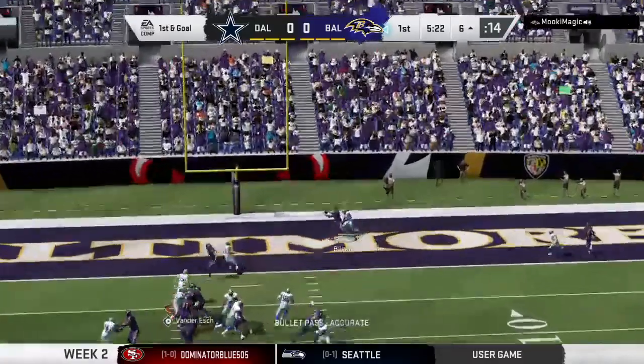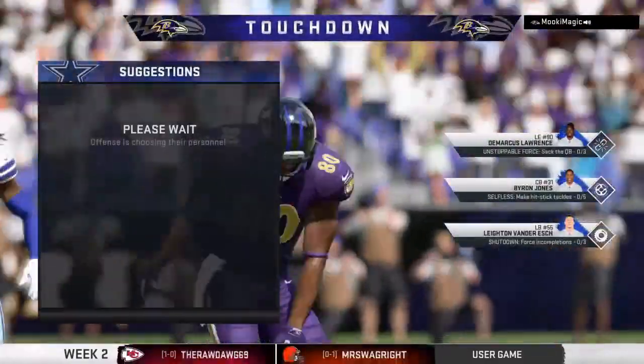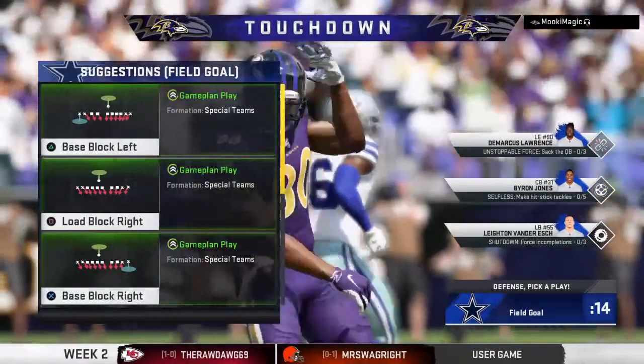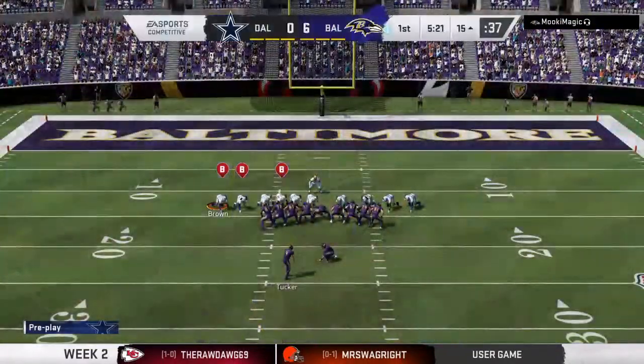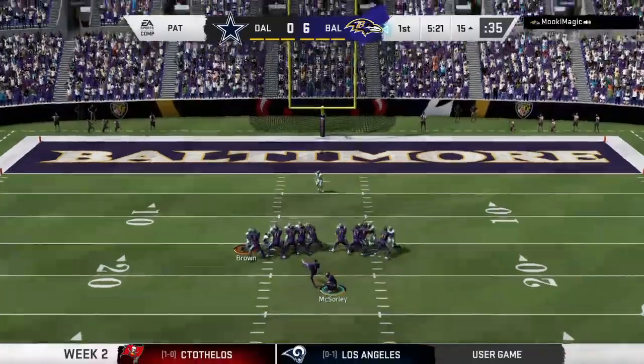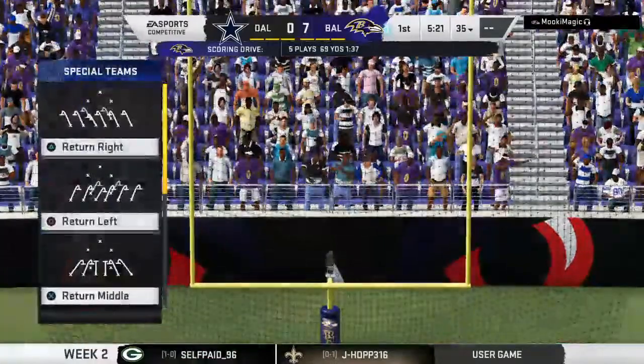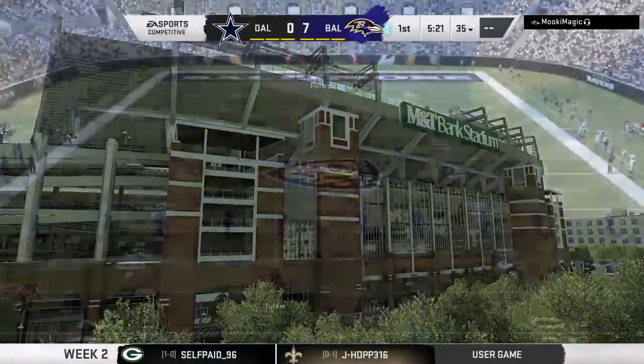Now Jackson. And this is caught. Touchdown, Baltimore. Miles Boykin, his third touchdown now on the year. And they are able to strike first here on their opening drive. Heck of a start to his season. He had 2 touchdowns in the opener last week, another one here in week 2.